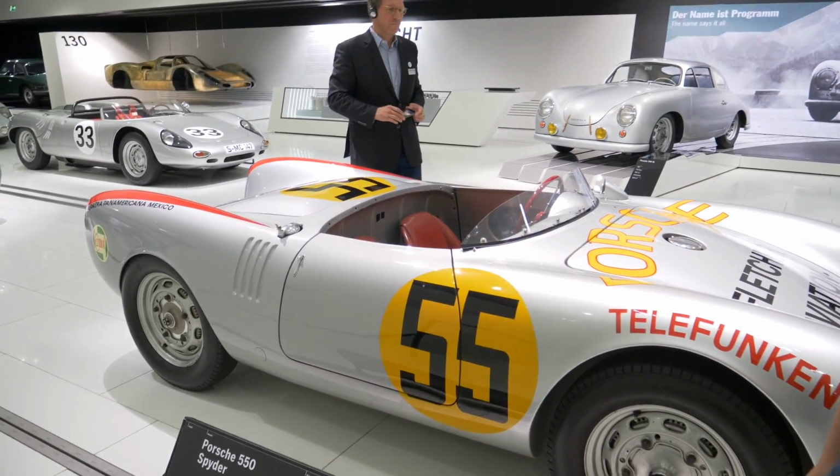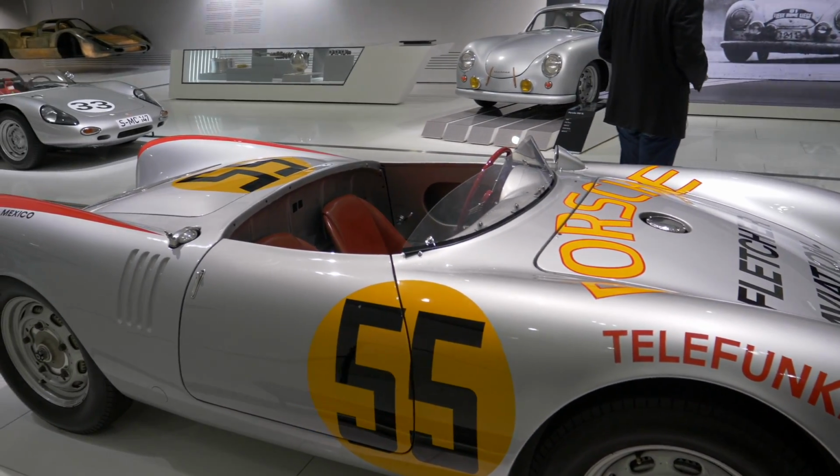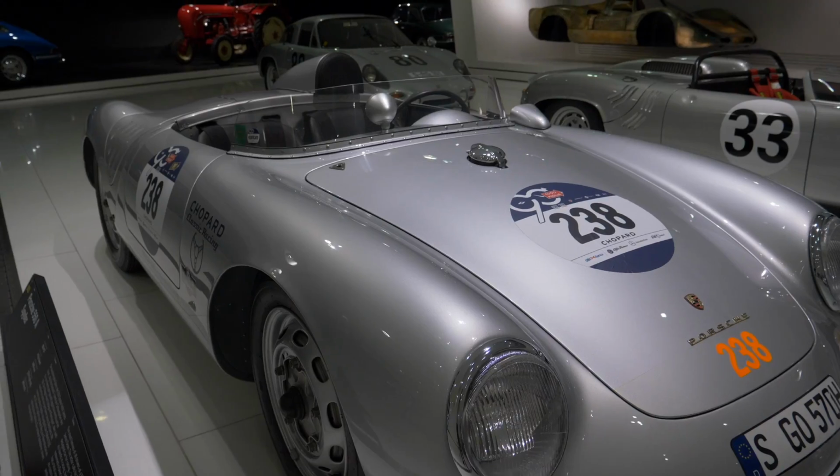So before we get to see the unveiling of the 3rd generation of the new Porsche Cayenne, we've been lucky enough to get a behind-the-scenes look at the Porsche Museum, and we've just discovered a 1954 Porsche 550 Spyder. I don't know, Michelle, do you think we can fit that in the bag? I'd like to give it a try.